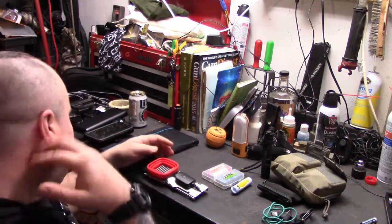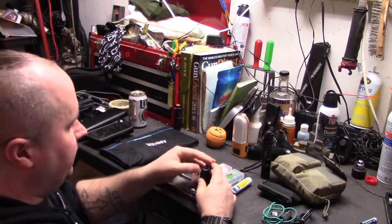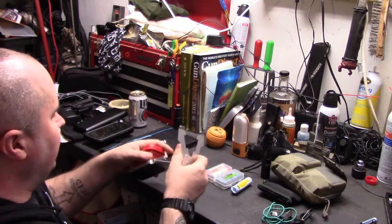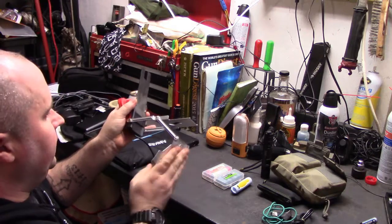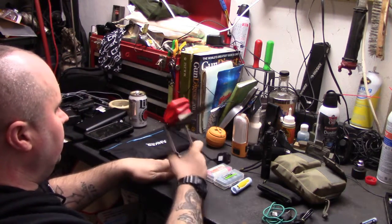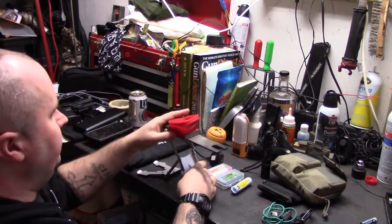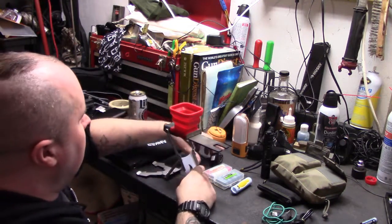And this one's probably up for a lot of controversy from people, but the point I wanted to make with this, and the reason I carry it, is that this is a thermal charger, I guess you could say. I don't know the fancy term, thermoelectric charger.